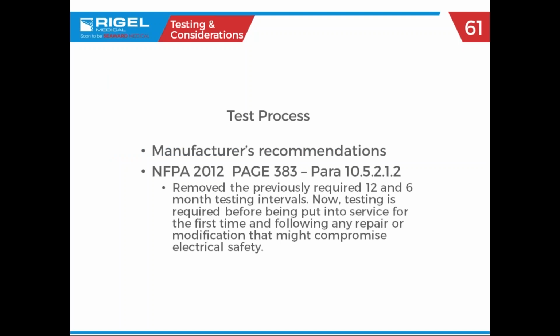Test process, paragraph 10.5.2 in 2012, removed the previous required 12 and 6-month testing intervals. Now testing is required before being put into service for the first time or following any repair or modification that might compromise electrical safety.